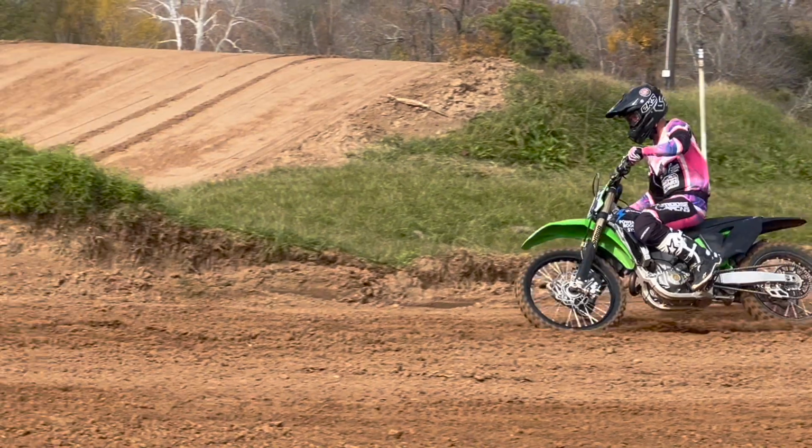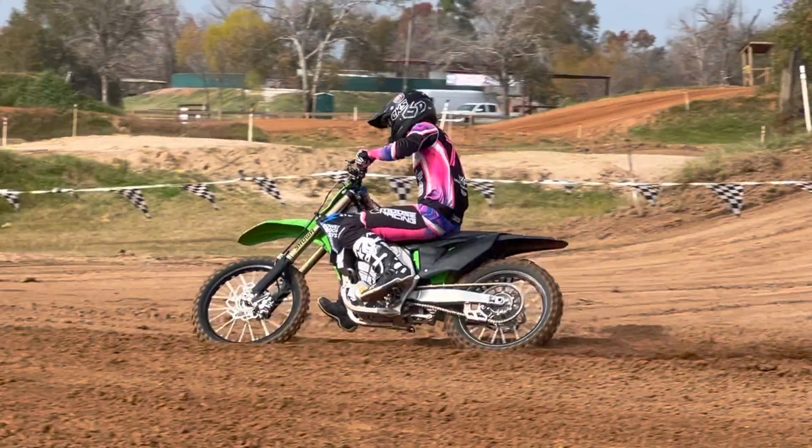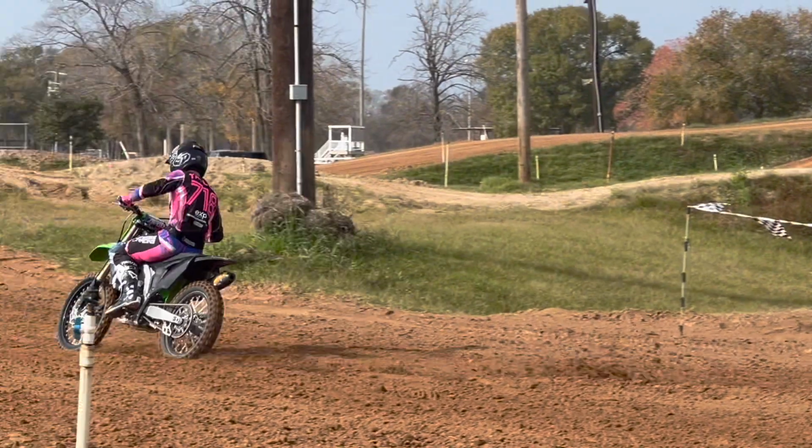If you're somebody that tends to blow berms out or stuff the front end a lot, it could be just your approach to the corners. All you need to do is fix that. Of course, there could be other variables, but that would obviously be something that you could work on.